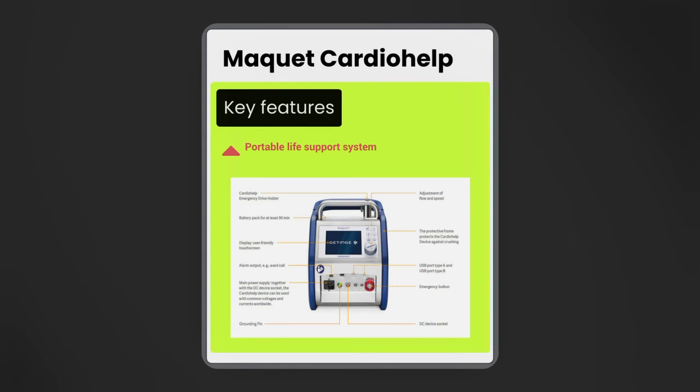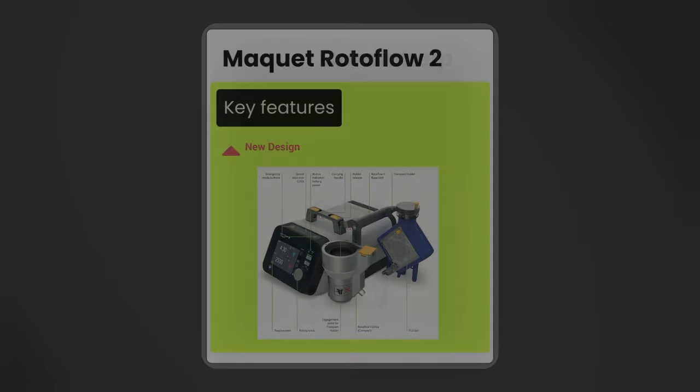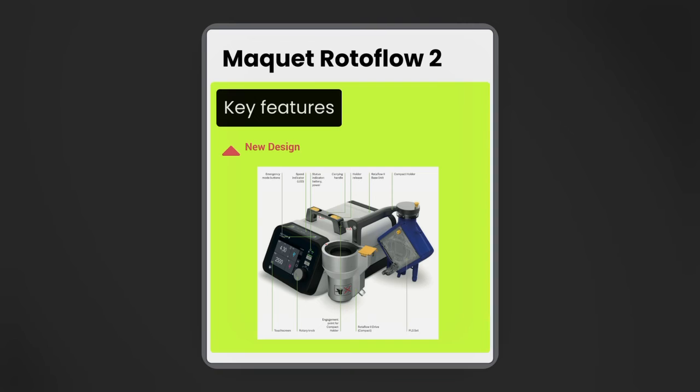The next system needs no introduction, and it's our own CardioHelp. Super compact, highly portable, reliable system, and we have plenty of experience with this system. I'm not going to go into the details as we all are quite familiar with this system. We can discuss if we have any questions about the CardioHelp.